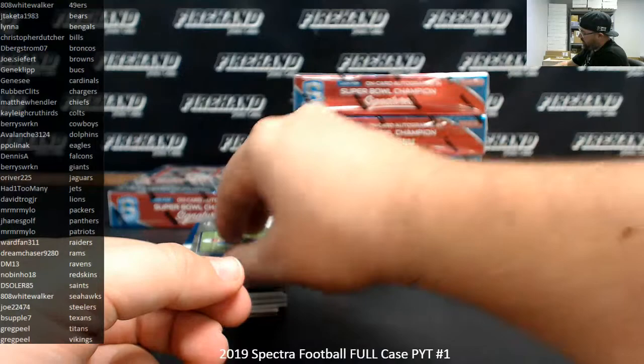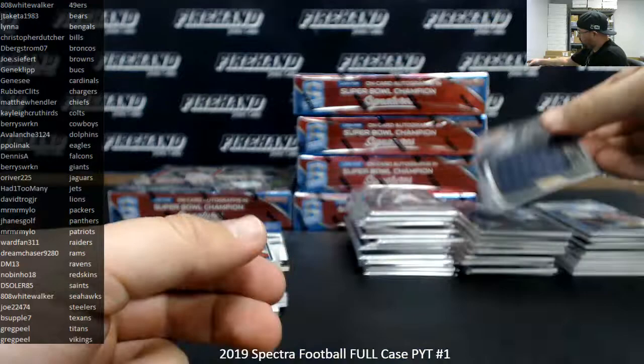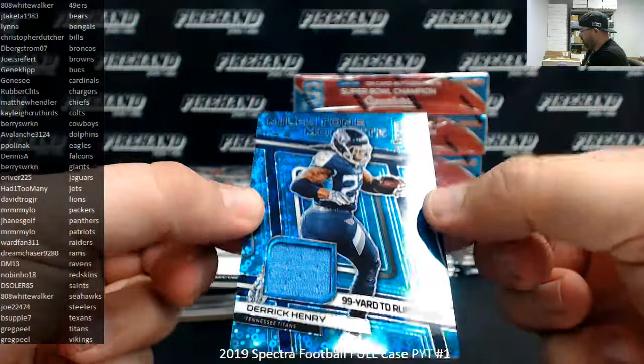N'Keal Harry, New England Patriots, number to 199. The Patriots belong to Mr. Milo. Number to 75, Derrick Henry, Tennessee Titans. Milestone Moments. The Titans going to Greg Peel.